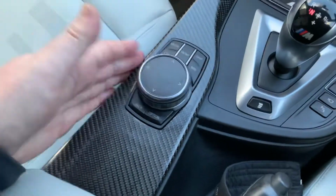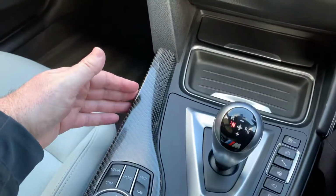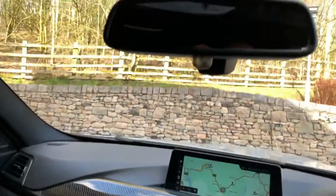Whilst I'm here as well, you've got the carbon fibre trim on this car, so that continues through the dash onto the centre console here, and then you've got this kind of black chrome finish, which is really nice.